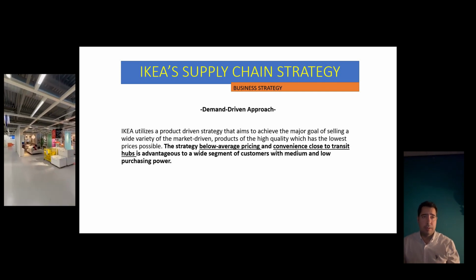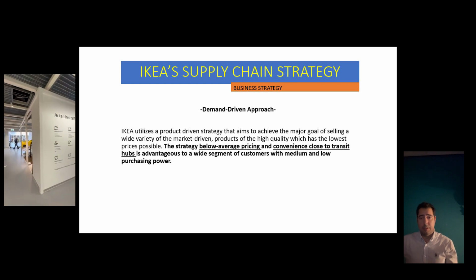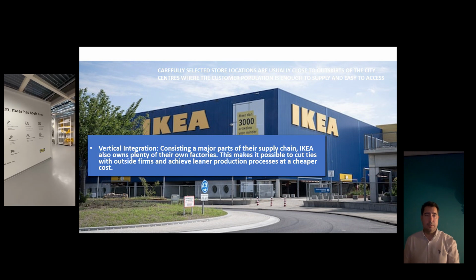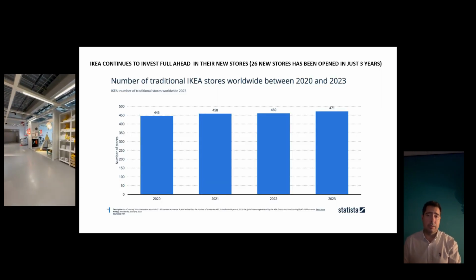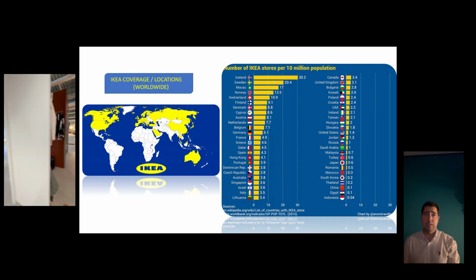The strategy of below-average pricing and convenience close to transit hubs is an advantage for a wide segment of customers with medium and low purchasing power. I would like to talk specifically about vertical integration, which is a major part of their supply chain. IKEA owns plenty of its own factories. This makes it possible to cut ties with outside firms and achieve linear production processes at a cheaper cost.